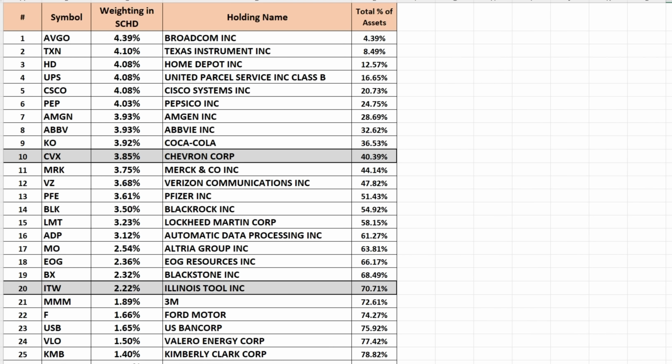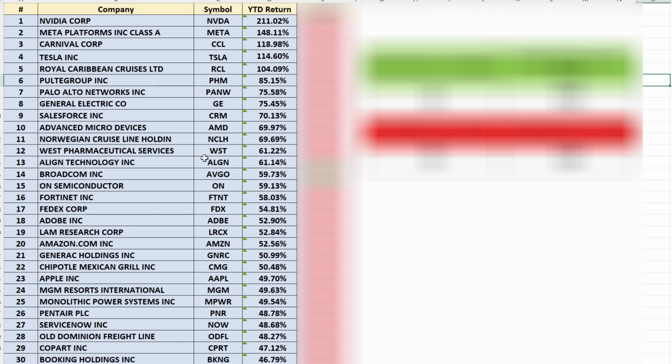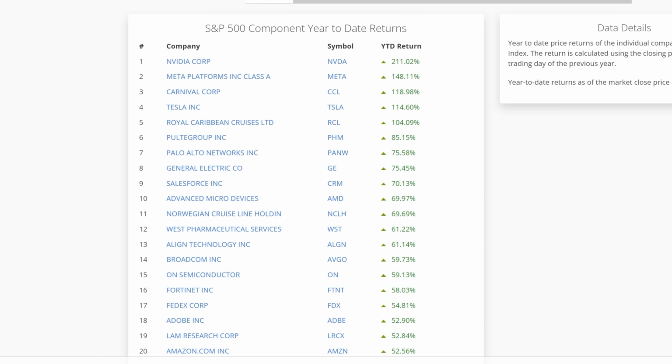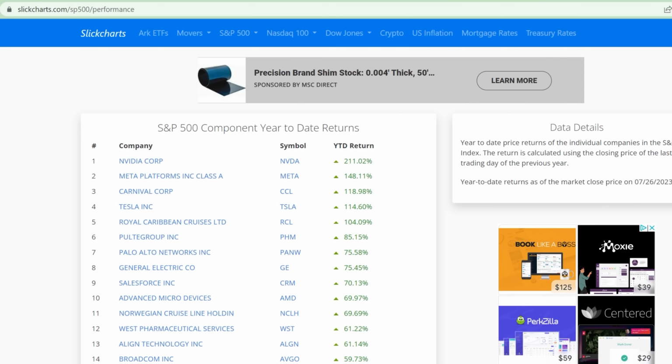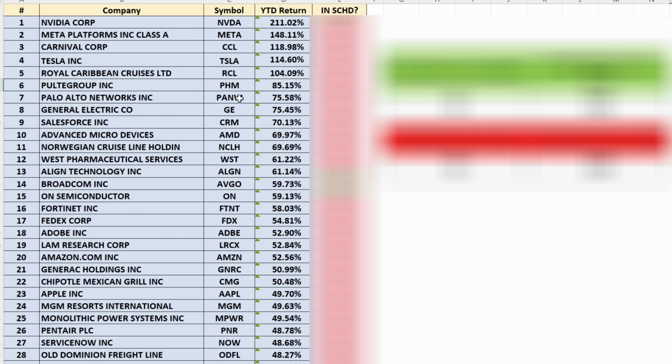So here are the holdings for SCHD, and then I've got the metrics here from the S&P 500. And quick shout out here, this data that I got right here has been reformatted, but it came from Slick Charts right here, slickcharts.com, S&P 500 performance, which is a really cool tool that shows you all of the components of the S&P 500 and their year-to-date returns. So what you'll notice here is these are all of the stocks in the S&P 500, and what we decided to do was take a look at how many of them are in SCHD. They're all sorted right now by year-to-date return.